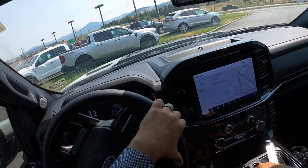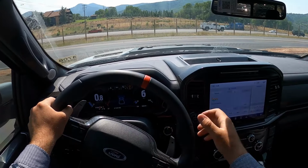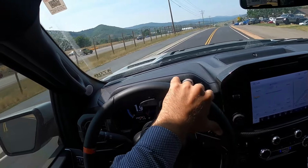That's one thing I will say: I've noticed these new Raptors, and with the Shelby truck, sometimes electrical stuff is just constantly clicking, causing quote-unquote faults and everything, even though there might not be anything wrong with the truck.